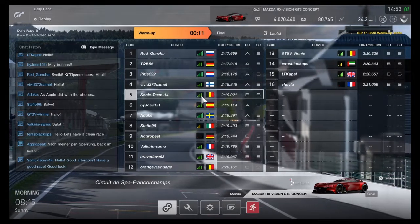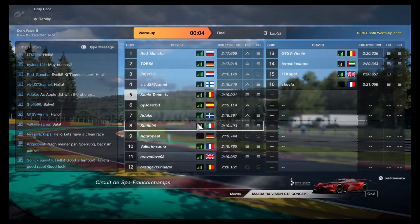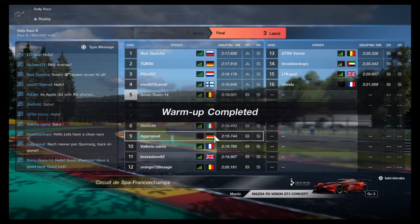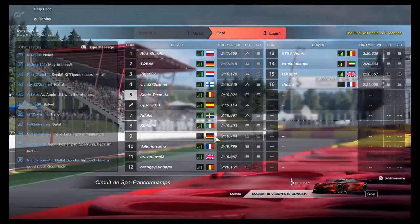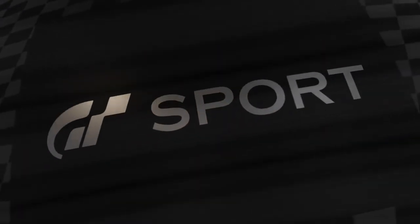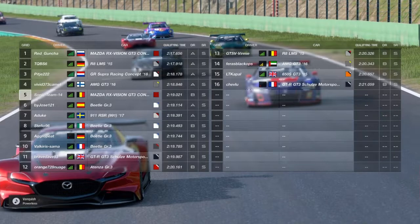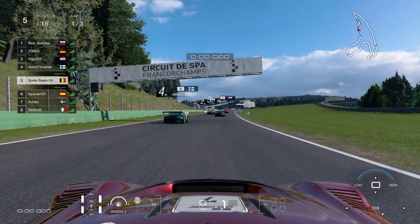Just to give you an idea, my old time would have put me in 8th. You may say this is not too much of a difference, but it's 6 tenths, and in another lobby that could put you in first or something like this. Okay, so here we go. Let's hope that we have a clean race. But I mean, this is sport mode, so we're gonna see. And I also think this is the first daily race I do with commentary on. But hey, convenient! We have the new Mazda in pole. Nice, Russian guy! I'm rocking. Okay, let's do this.